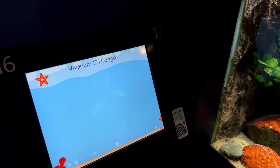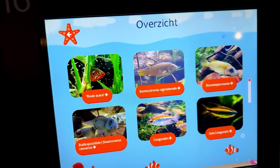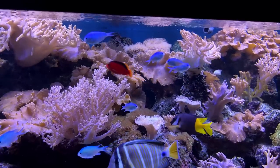Every display tank has its own screen which tells you exactly what inhabitants are in there, where they're from, and other relevant information. Let's go over the most impressive tanks in a bit more detail.